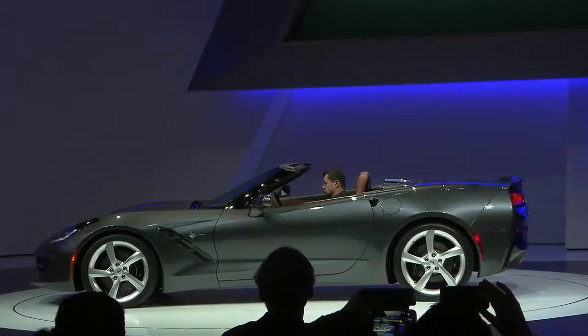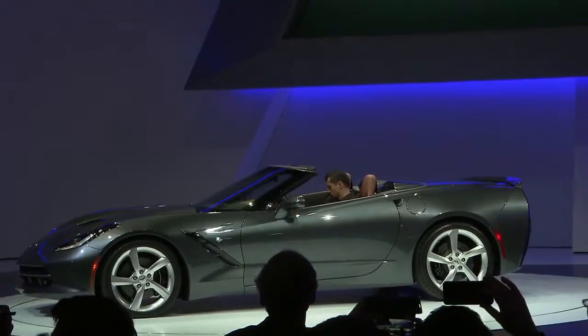Stingray is certainly one of the hallowed names in automotive history, and we knew that we couldn't use the Stingray name unless the new car truly lived up to the legacy. This is a true dream car. While the name is synonymous with Americana, the new Corvette is distinctively international in its design, technology, and driving experience. That's why it's fitting that we introduce the new convertible right here on this stage.